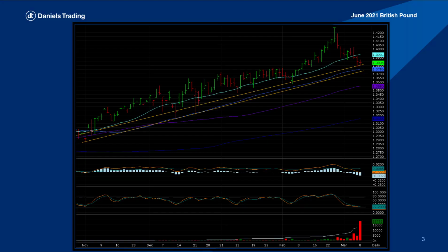Let's jump right into our first chart. This is the June 2021 British pound futures contract. And you can see I have two trend lines drawn off lower lows, going back into late last year. These levels are acting as a support level. You can see there's even a 50-day moving average running right through there at 137.56.